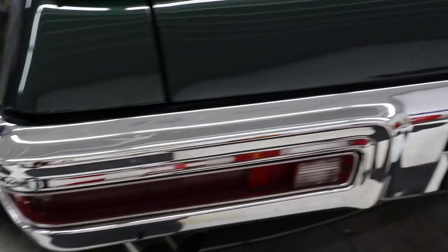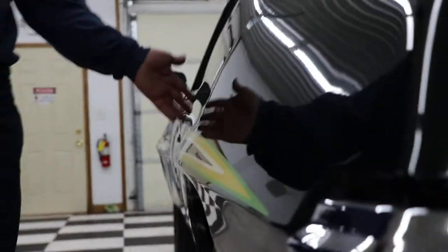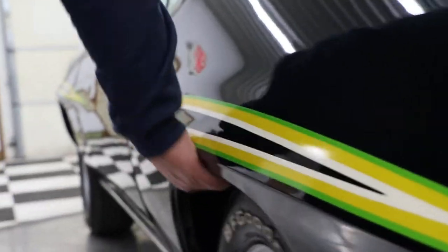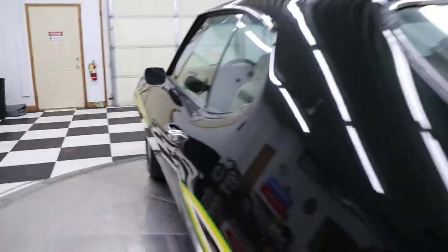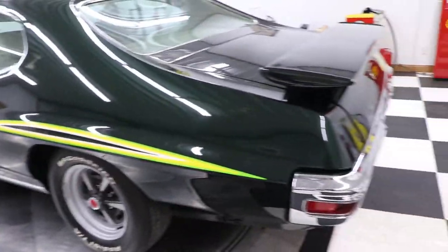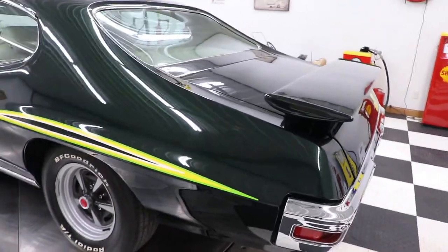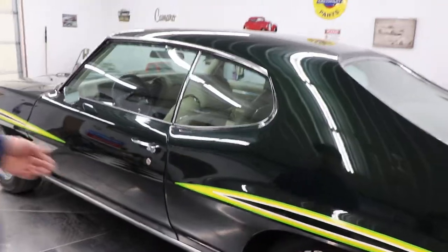And you can look down the side of the car. The car is super, super straight. Just look down the side of this thing. Its paint job is beautiful. It's slick paint. All the body panels in this car are, as far as I know, original to the car. If you're looking for a '70 GTO Judge, you won't find a nicer '70 GTO Judge. This car is absolutely gorgeous.